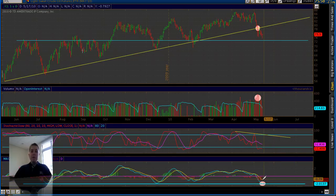The things that make me nervous primarily are the support here in MACD. That's a bit of a bullish type situation. It did break below that previous support of -2, but that doesn't mean that it won't bounce off here from today. We are seeing some bullish activity in crude as I speak, so we may get a nice recovery.